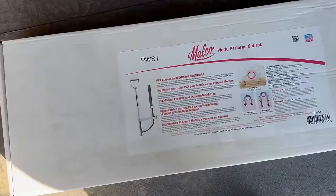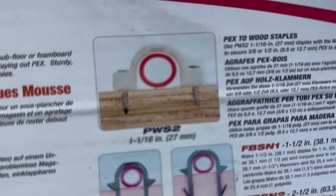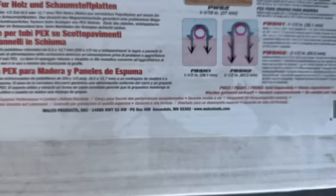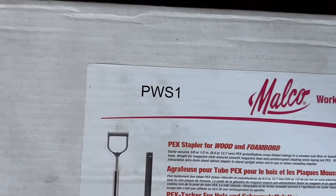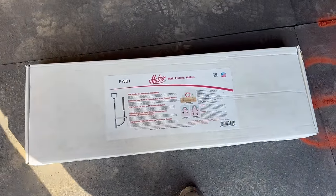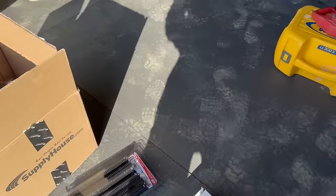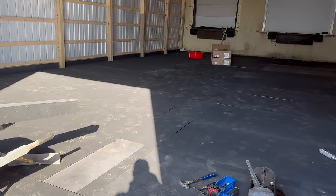But this is the one that you can staple into wood too, because it's got a weight in it. So you can actually staple to a wood floor with this one. There's your different size staples, 2.5 or 1.5 inches, depending on what foam you use. Looks like it's a PWS1. I got that at Supply House online. All this stuff's from Supply House. I get my tubing from Supply House. I buy it in 1,000-foot rolls. Oxygen barrier tubing.